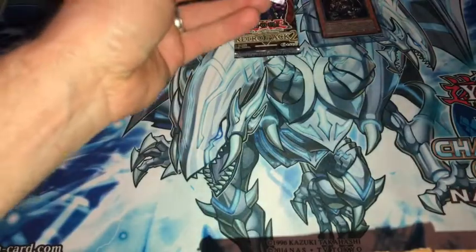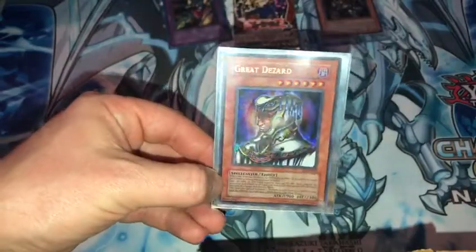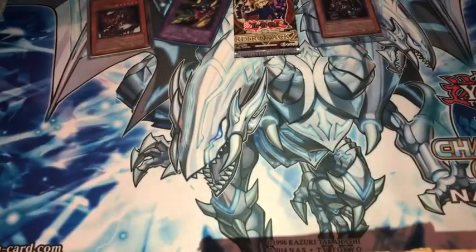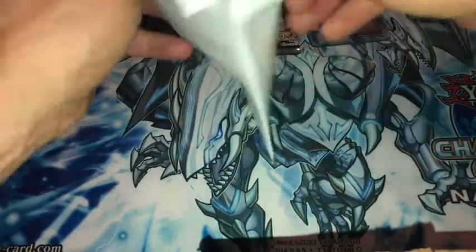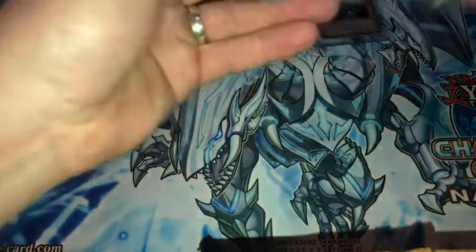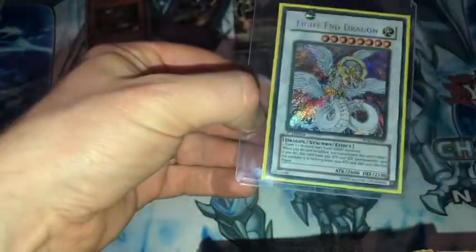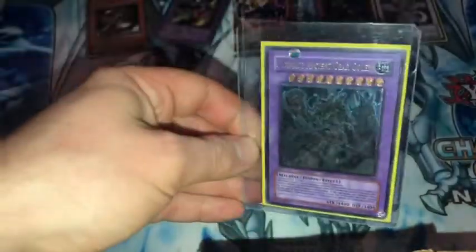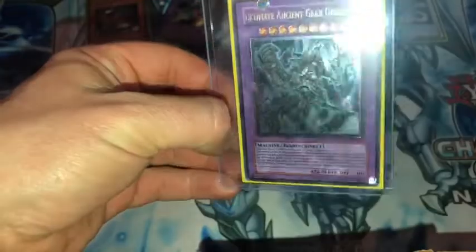Great Desert. Unlimited. Let's see what else we have in here. Light End Dragon, first edition, beautiful that, and an Ultimate Ancient Gear Golem, which is quite sweet.